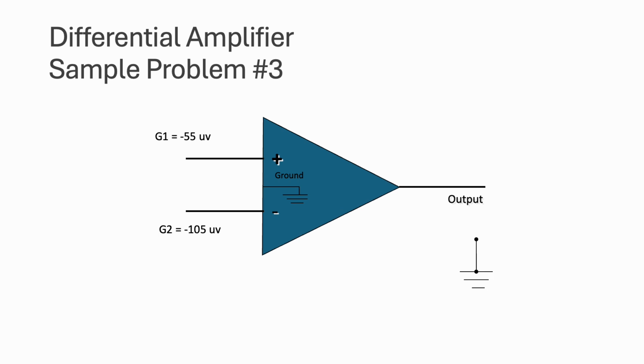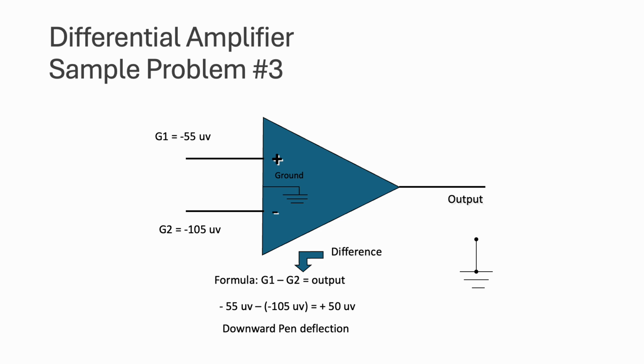One more. You'll have to think about future terms with me to make this happen, but we have an exploring electrode at the deep sea base station at a negative 105 microvolts. We can't really do that yet. It's easier to go to space than it is deep sea. Negative 55 microvolts minus a negative 105 microvolts ultimately means we are adding 105 microvolts, which equals a positive 50 microvolt output. The deflection for a positive signal is downwards.